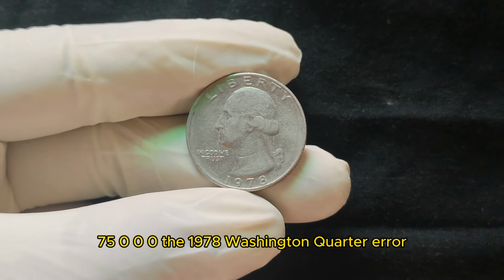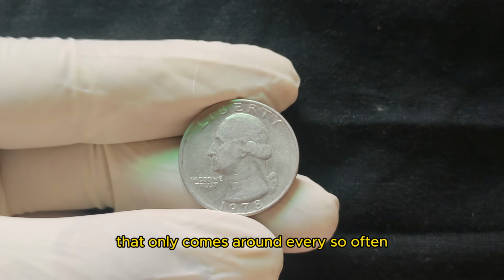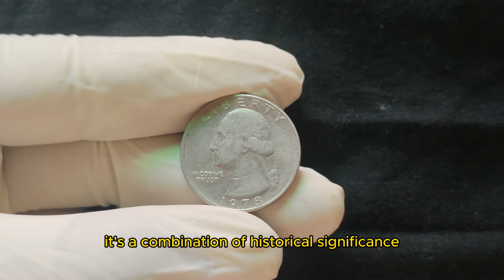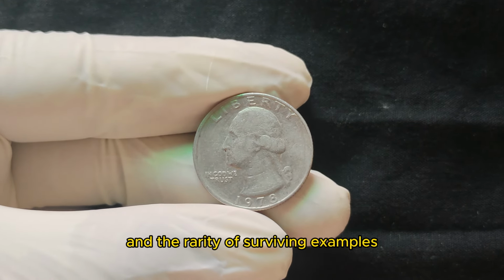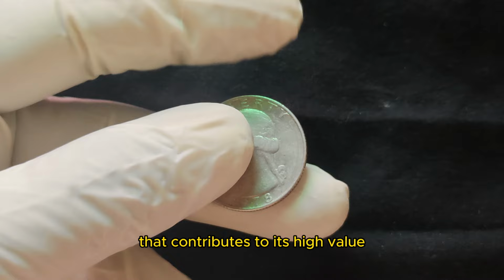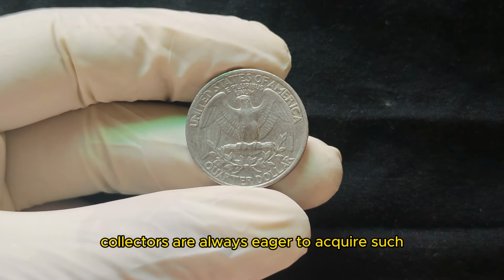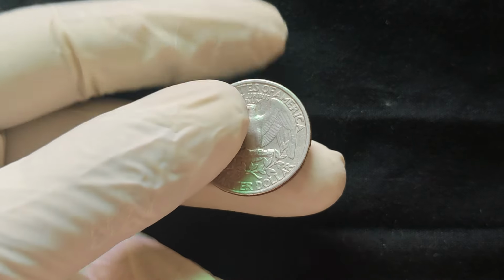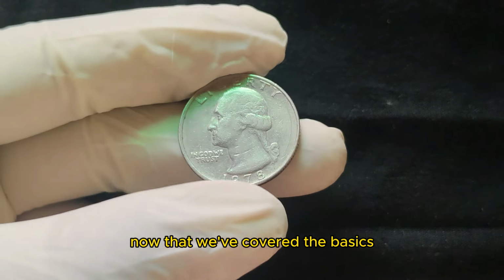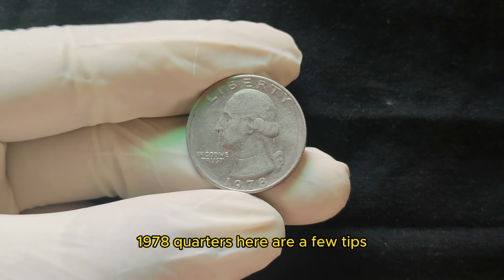The 1978 Washington quarter error is one of those rare finds that only comes around every so often. It's a combination of historical significance, the nature of the error, and the rarity of surviving examples that contributes to its high value. Collectors are always eager to acquire such unique pieces, which pushes the market value higher. Now that we've covered the basics, how can you identify if you have one of these valuable 1978 quarters?